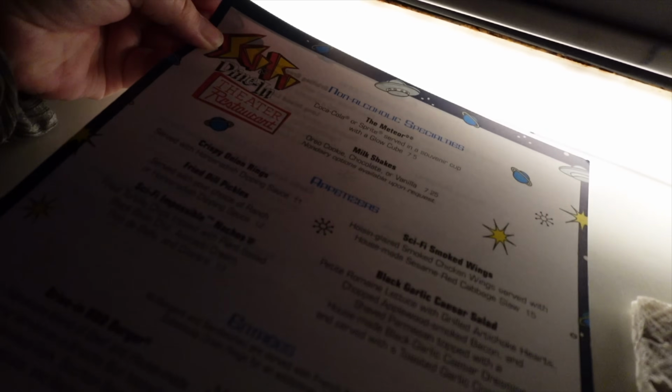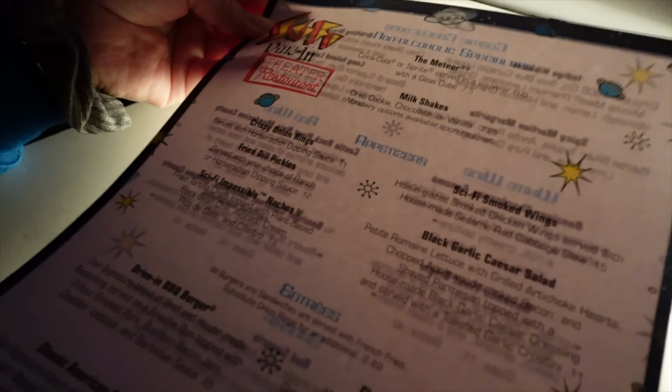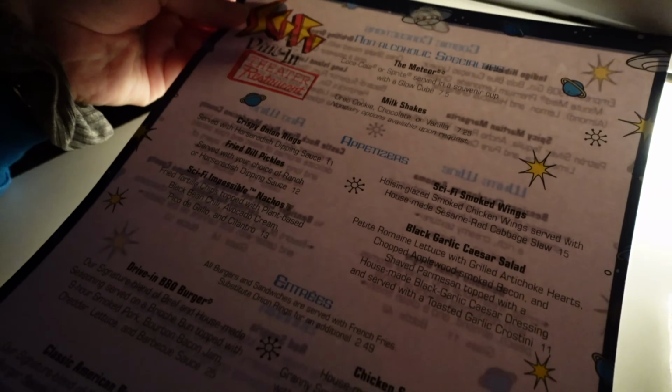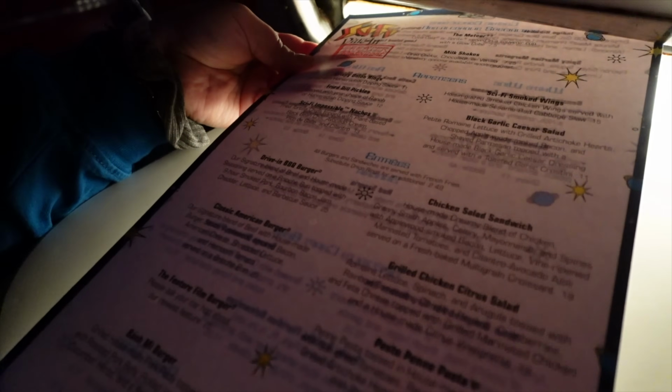But you can see what some of the appetizers are. There's crispy onion rings, there's pickles, there's nachos, black garlic Caesar salad. There's quite a lot of options. It's very much like your diner type of food, your burgers, your hot dogs, Caesar salads, pastas, things like that.